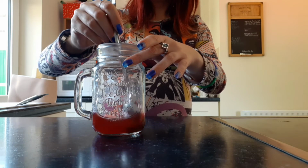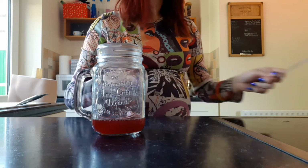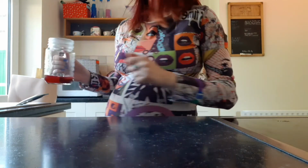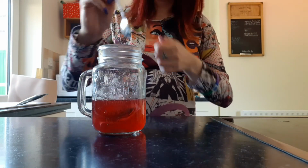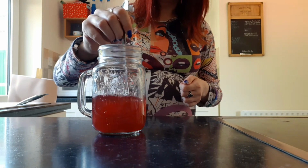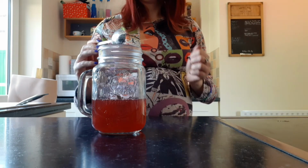Okay, just smush it around the sides. And then what I do is I top it up with a little cold water, probably about a third of the way up there. So I'm just going to do that. There we go. So I've got a little bit more in there now. And same again, just swirl it around. And then I'm going to pop that in the fridge.